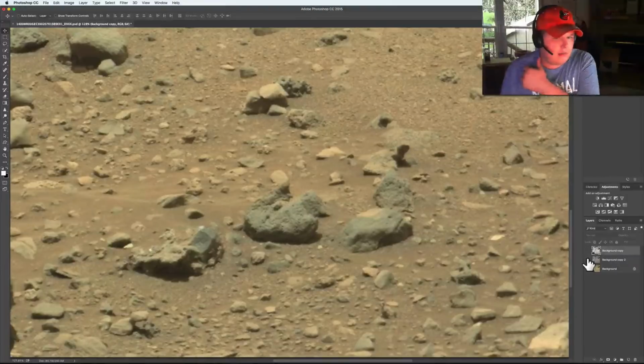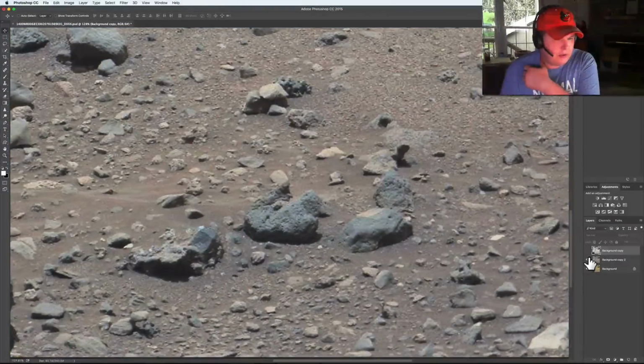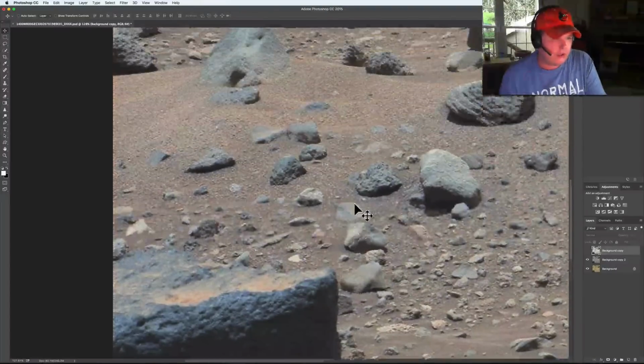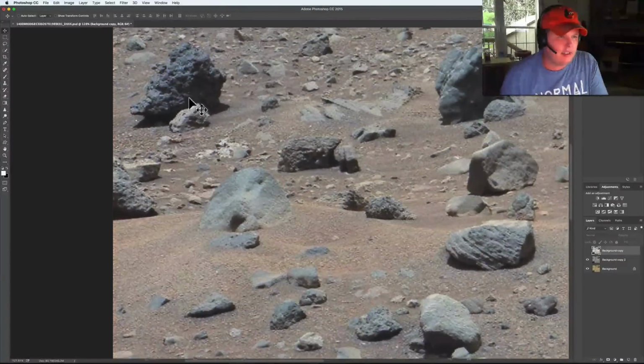See, that's how it came directly from NASA. I always do the auto color, especially with these, the, I say, butterscotch puke color they send these back as. So I do my own, I guess you could call it white balancing like they do.